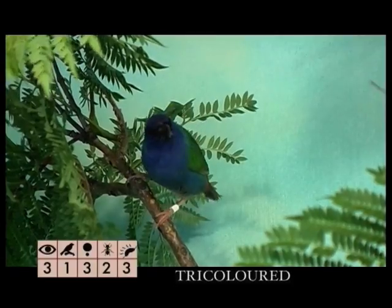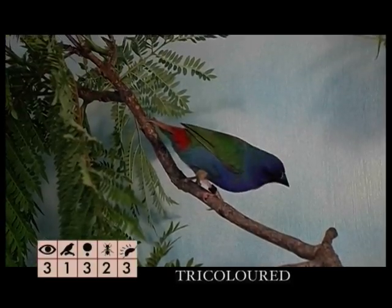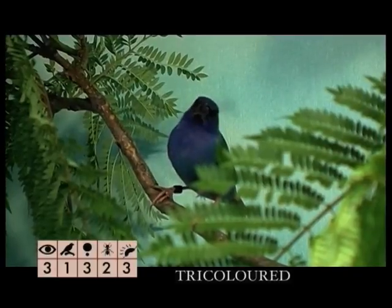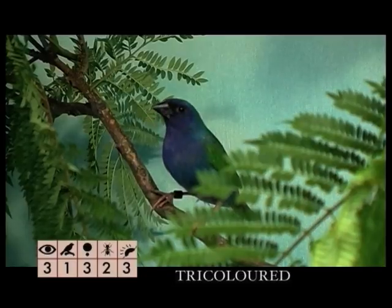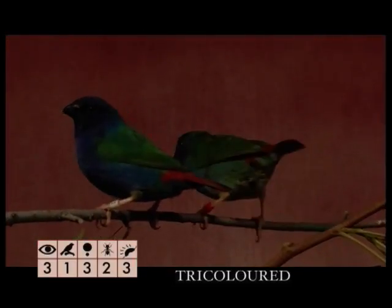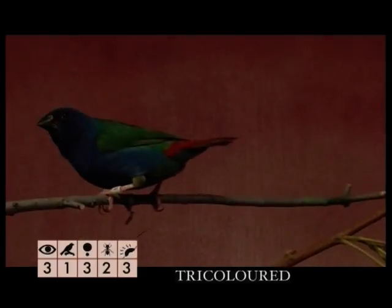A particularly lovely parrotfinch is the tricoloured parrotfinch. In the wild, very little is known about this particular species. The whole front is blue in two distinct shades of dark and light. Found exclusively in the remote Lesser Sunda Islands, very small numbers became available to aviculture late in the 20th century.